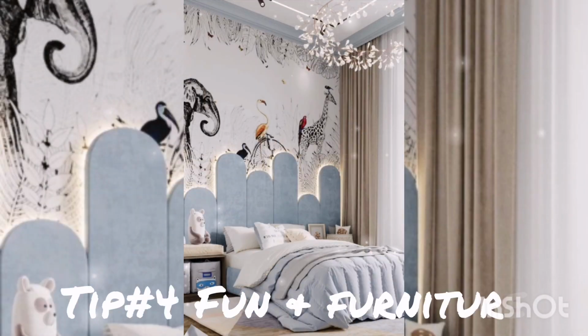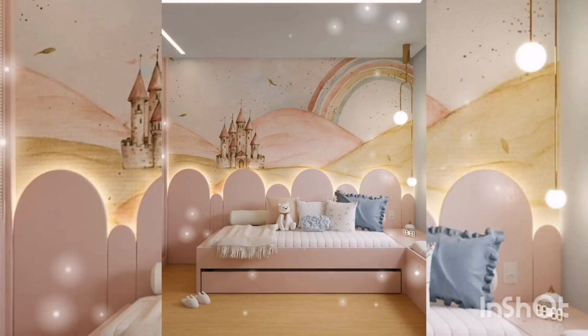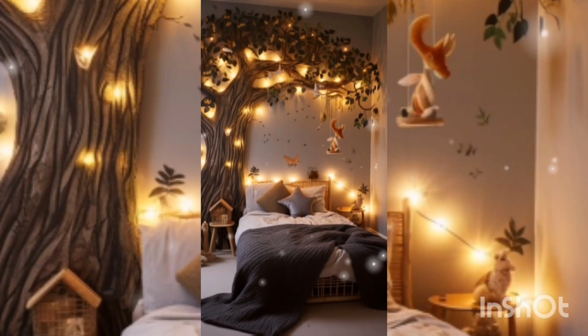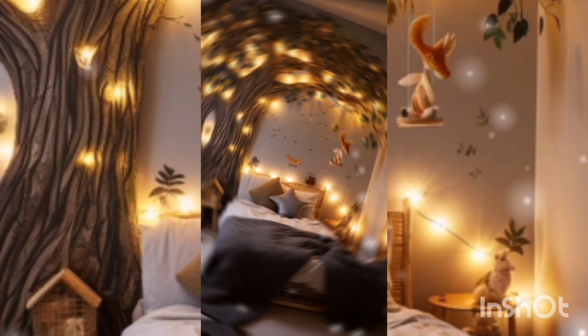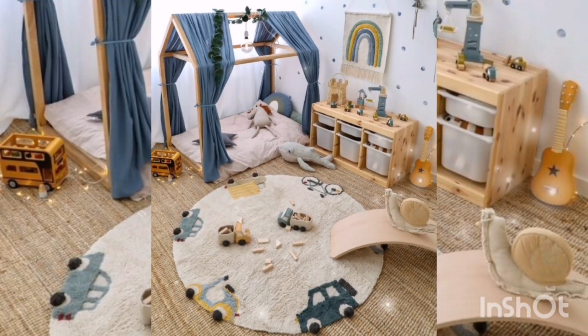Incorporate fun and functional furniture. Choose furniture that is not only visually appealing but also functional. Look for beds with built in storage, desks with adjustable heights, and chairs that provide comfort and support. This will ensure that the room is both practical and enjoyable for your child.